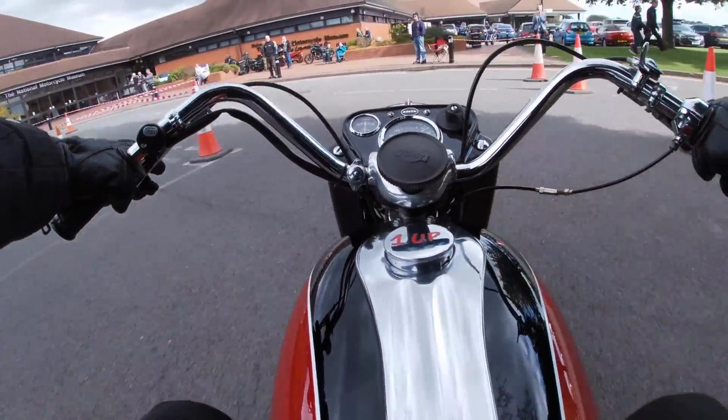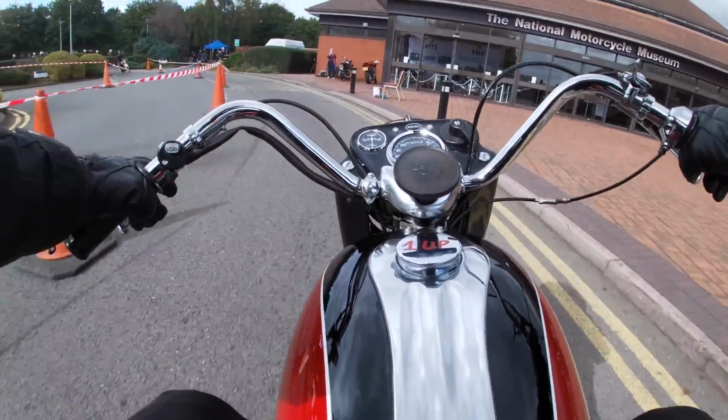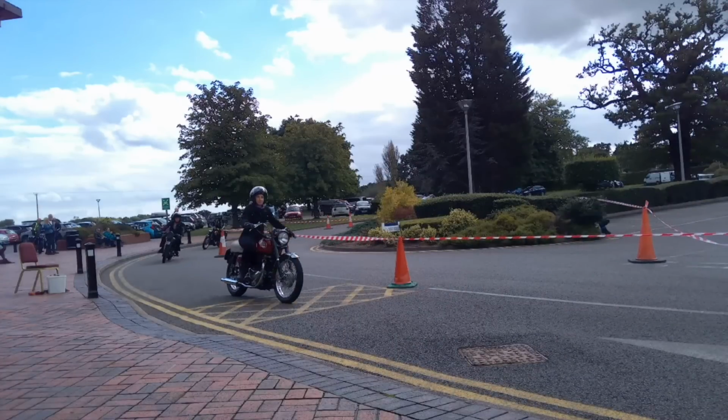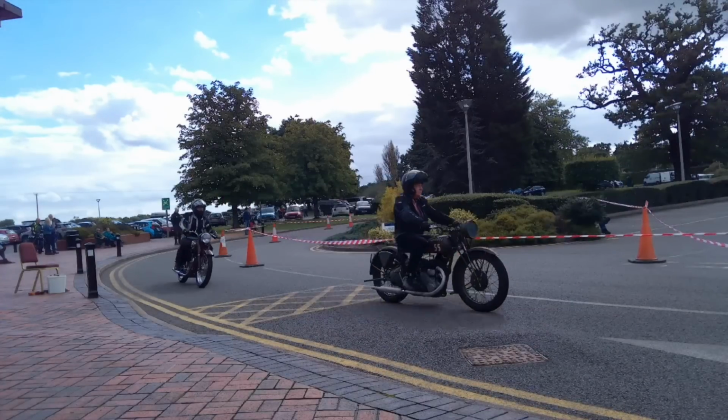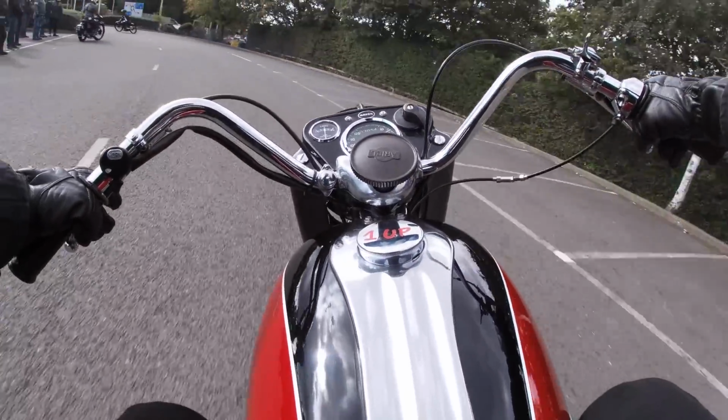What did you think? It was a nice bike and it rode well, but it's just the handlebars, just a bit too high for me. I would have preferred a more traditional English style rather than the American high bars.